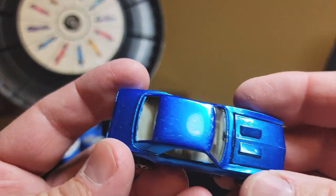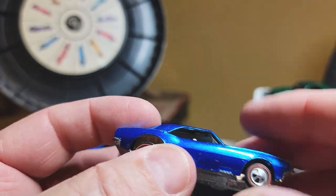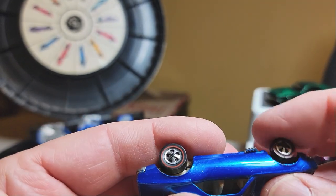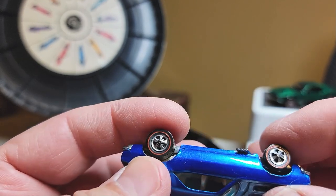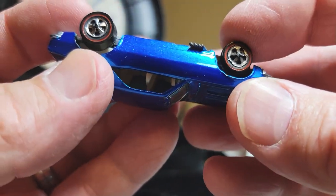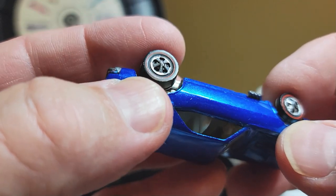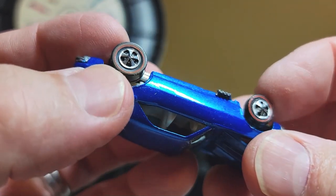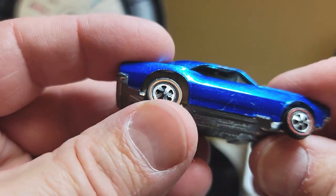Oh, look at this. Finally, a really great car. A blue Camaro. That's funny. This one looks like a real early wheel right here. It's funny how that is. That is another crack wheel too. This is like an early U.S. wheel that looks like a Hong Kong wheel. And this is just a U.S. wheel. Early U.S. wheel with a crack in it. And that's a U.S. wheel.